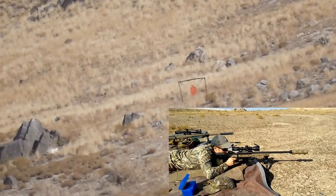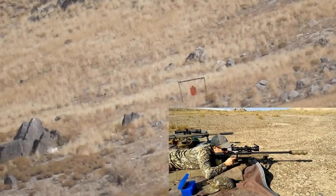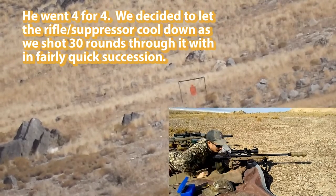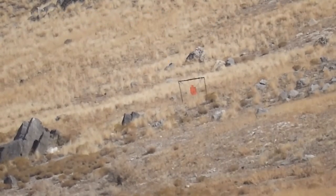My gun stuff is in boxes. Hit! 4 for 4. Well done. Show off. Well, once someone gets it sighted in, all you have to do is pull the trigger, huh?